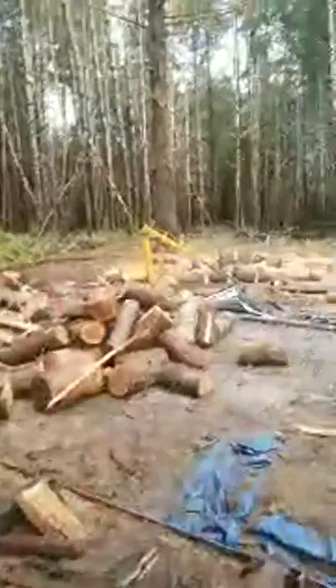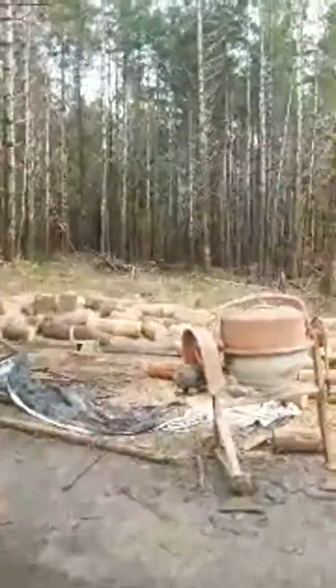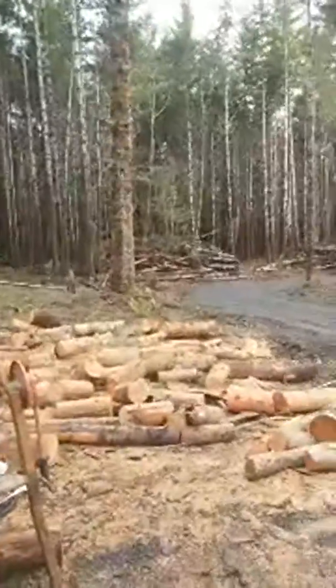No red oak that I know of. I think the trees we got here are Douglas fir. We got ash, alder, cedar. We also have, I think there's 1 or 2 spruces. We got a few maples. I think that's pretty much it, though. I don't really know the different tree types that much, but I know we got a lot of firewood, and you guys can see.